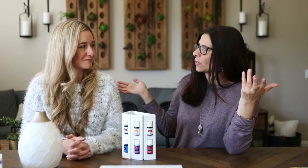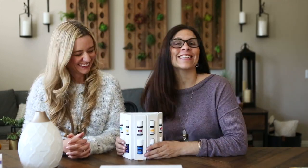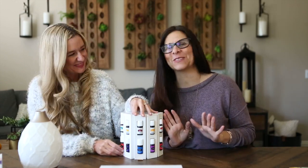One thing we want to share with you before we move on to the next oils is that there are 3 ways to use the oils. One is topically, where you can apply it directly on the skin wherever you feel you need that support. The second is in the diffuser, like Erin talked about. And lastly is internally, where you can put it in your water, use it in baking, or drink it. So those are the 3 ways to use the oils.